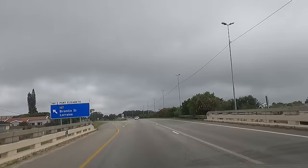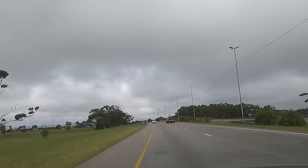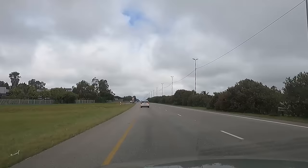But the signs still read Port Elizabeth. So I think... Keberha. No. Something like that. I'm not really sure. G Q. E-B. Okay, this is the current name of Port Elizabeth. If you can read it, let me know. I can't pronounce it, but if you can pronounce it, well and good.